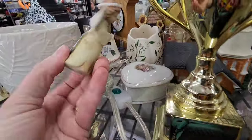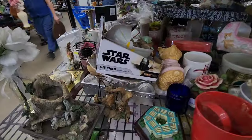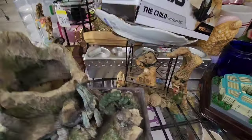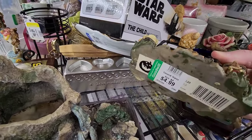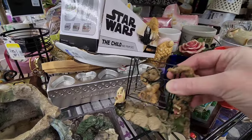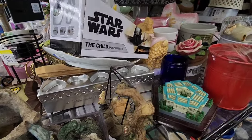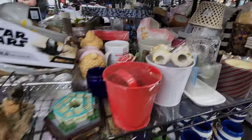Let's see. Angel. Oh, this is a really dirty... Is this Boyd's Bear? This is super dirty. I'm tempted to get that and clean it up, but I won't. No, that is not Boyd's Bears. It is not. Okay, we already saw that side.